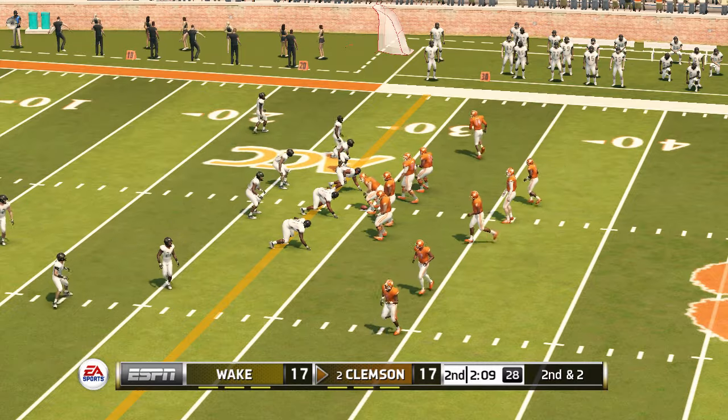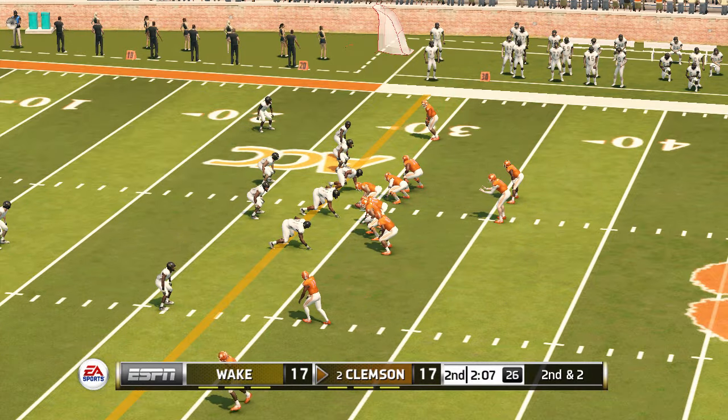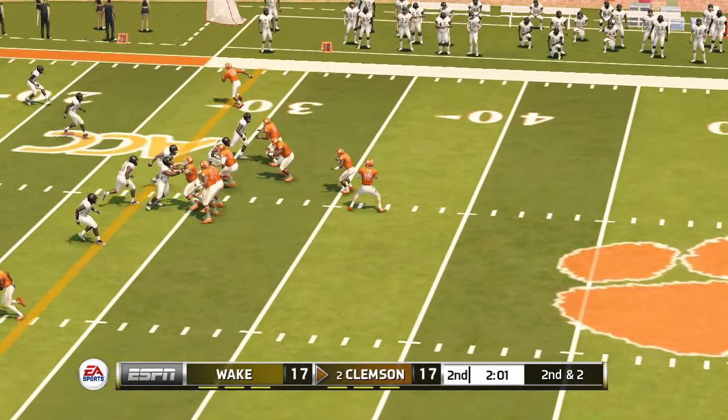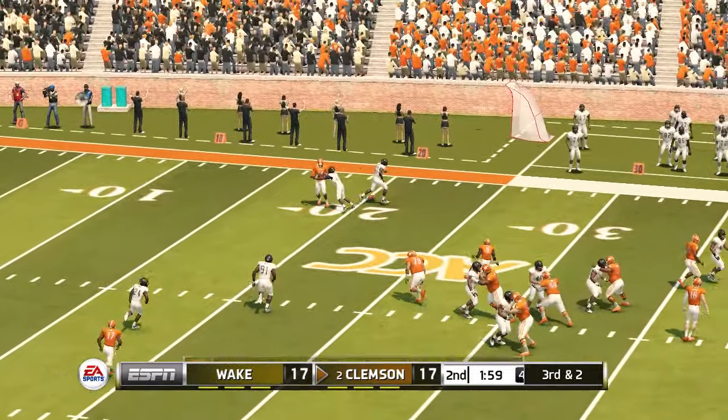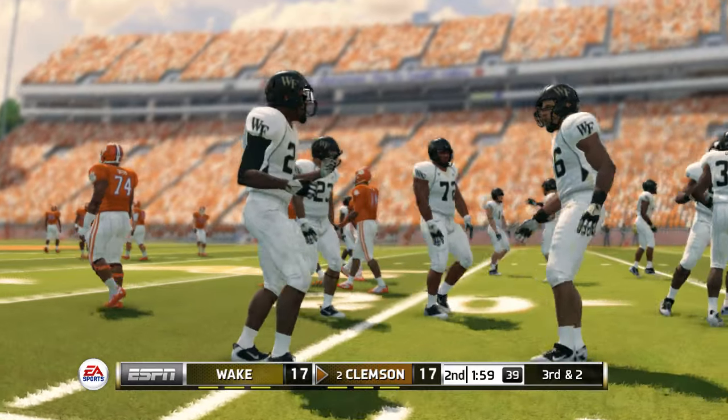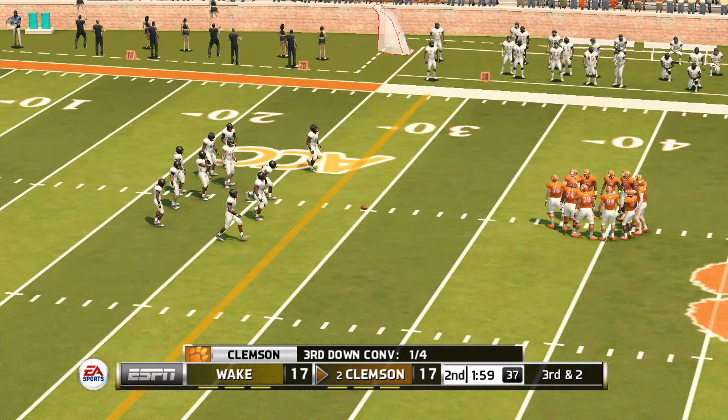Tight right, tight right. Three down, three down. Watch 85. Go, go, go, go. Check, check, check. Watch the slant, watch the slant. Looking for his man, incomplete. Overton was the intended receiver on the play. Third down.